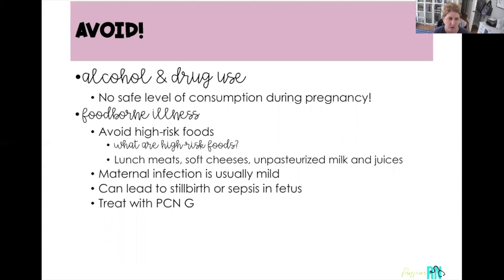We also want to try to avoid those foodborne illnesses that we just talked about. So let's talk through some high-risk foods. Lunch meat, so pre-packaged lunch meat, any of your soft cheeses, unpasteurized milk and juices. Those are milks and juices that have not gone through a sterilization process prior to being bottled.